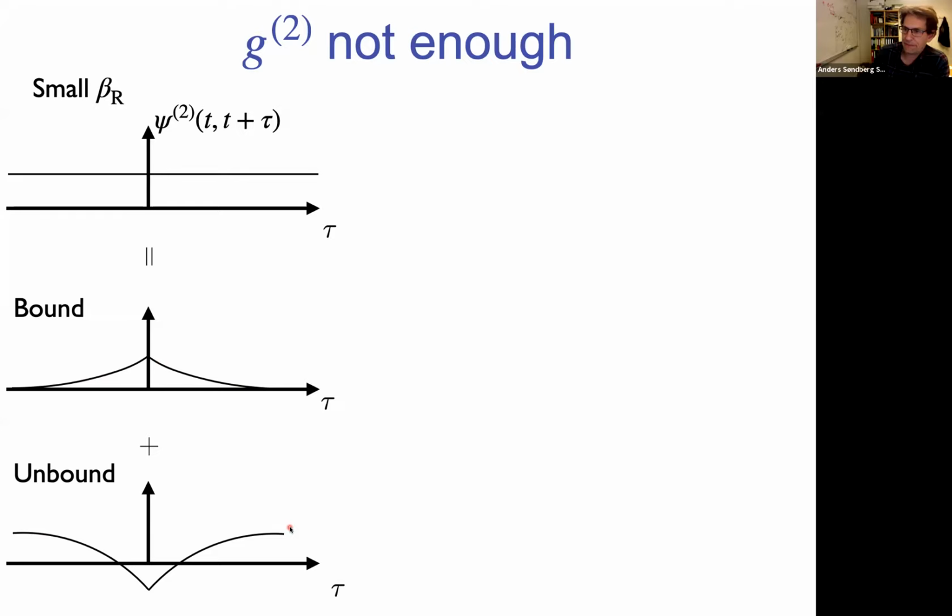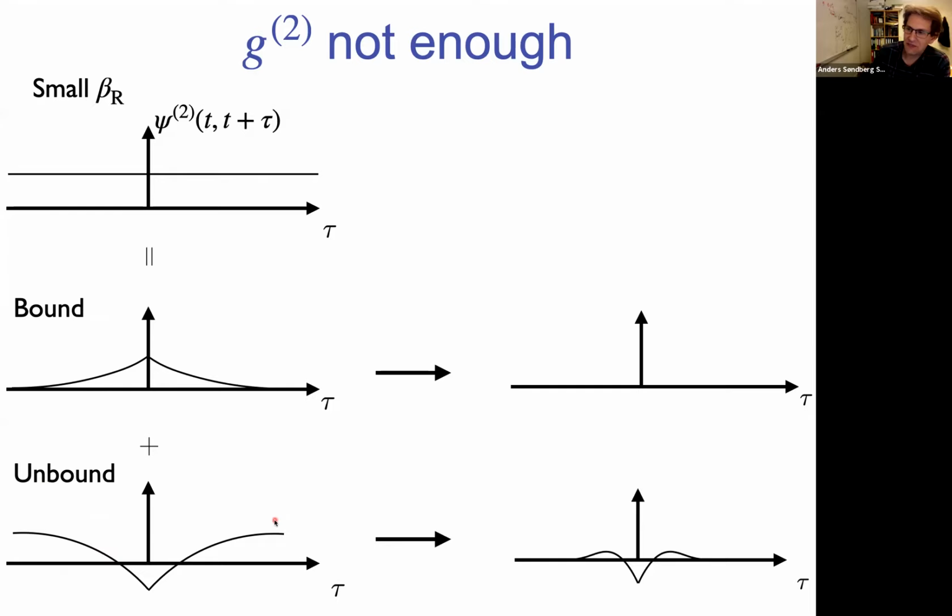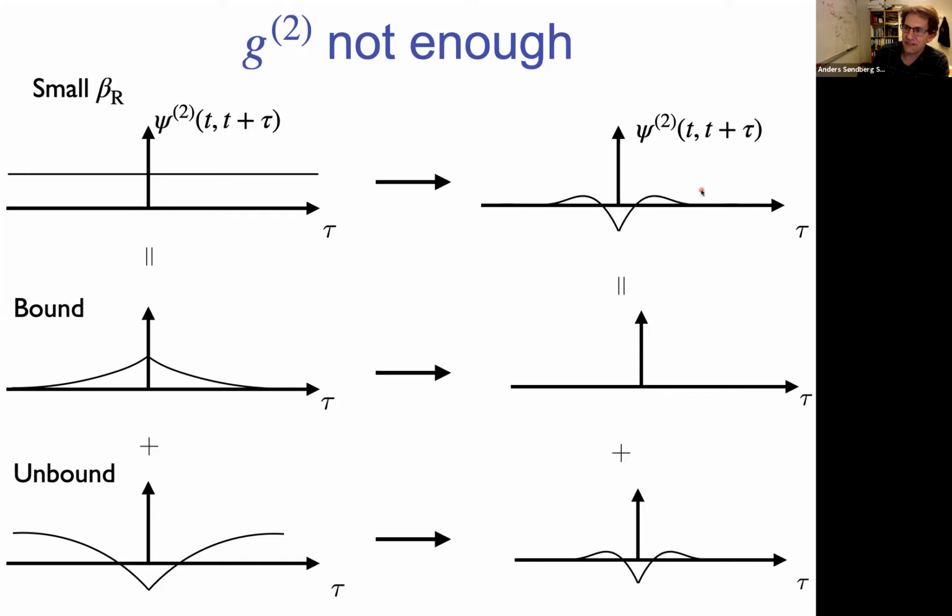Now I can do the scattering. What happens if you are on resonance? The bound state just dies very quickly if beta is small. This one also gets damped and deformed, but because it has contributions which are off resonance, it survives much longer than the bound state. So in the end, your total wave function is just the unbound part and looks like this. When I square this, we get exactly the result that we see for a high number of atoms.